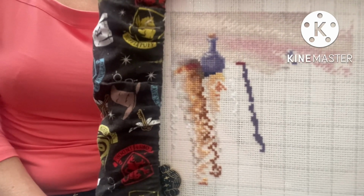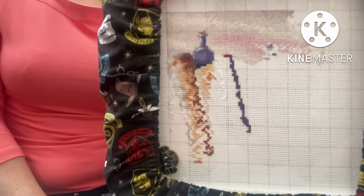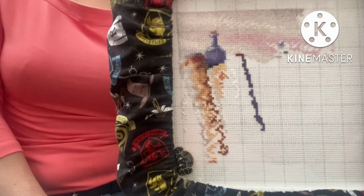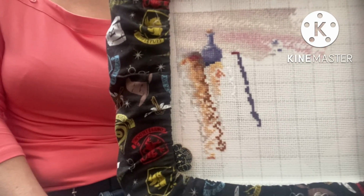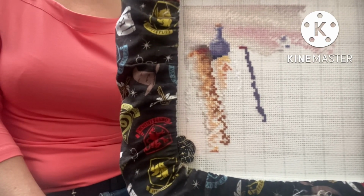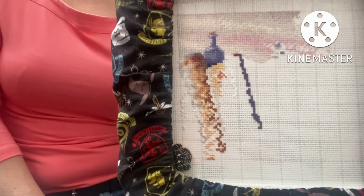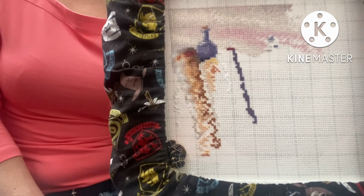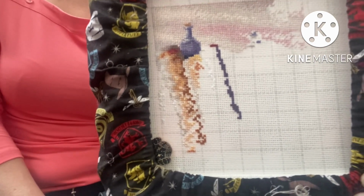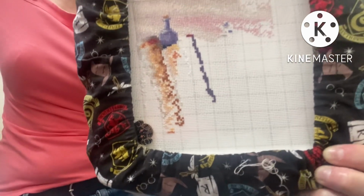Give you an idea of what that's going to look like. All the background at the top there is half stitches, but holy colour change Batman. This has so many colours, so many blends. It's beautiful. I'm really enjoying stitching it. I'm disappointed that the PDF doesn't actually work in Pattern Keeper, but I'm just marking it off as I go on the tablet, so it's not too bad.